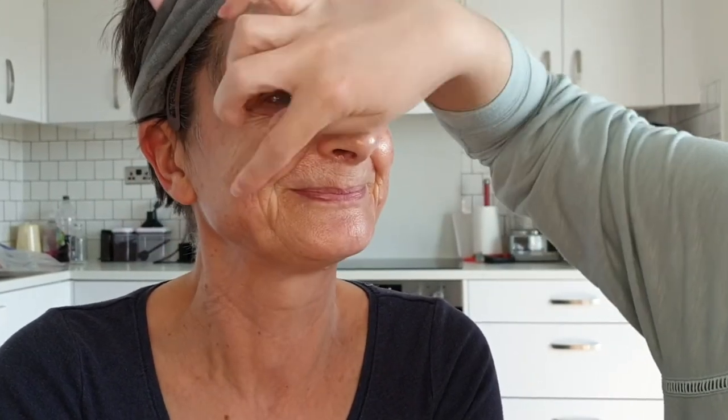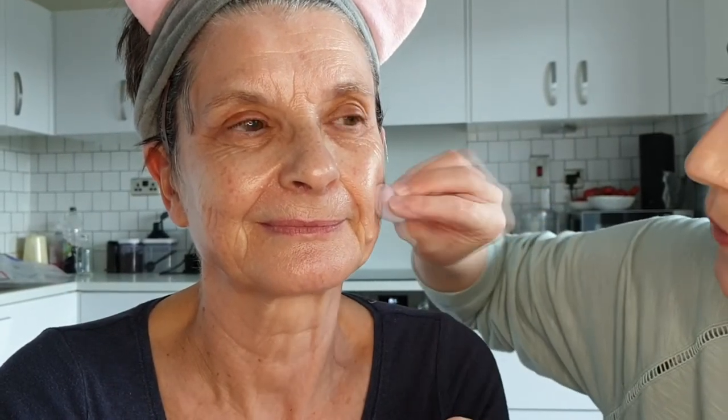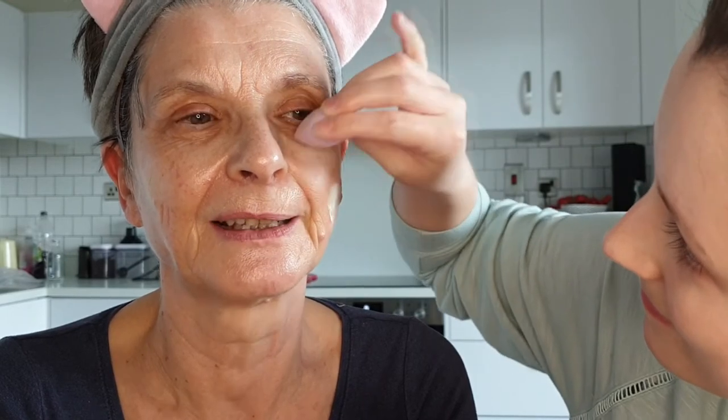Mum has some redness around the cheek area here, which are just little broken capillaries. Sadly. I won't reveal your age unless you're happy. I really don't care, darling. I'm 29, so you can try and make a guess. How old am I? I've forgotten. I think I'm 68 now. A little bit of colour correction here on the cheek area before we go in with foundation. Excellent. I was in the business when colour correction came in as an innovation, believe it or not.